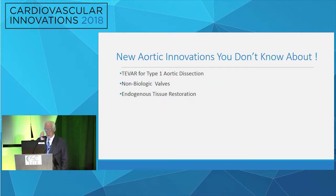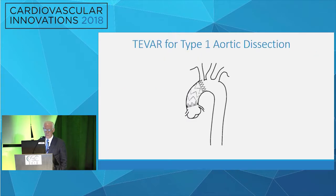So, three new aortic innovations that you may not know about. First, I'm going to talk about TEVAR for type 1 aortic dissection. Second, the concept of non-biologic polymer non-thrombogenic valves. And third, the concept of endogenous tissue restoration.